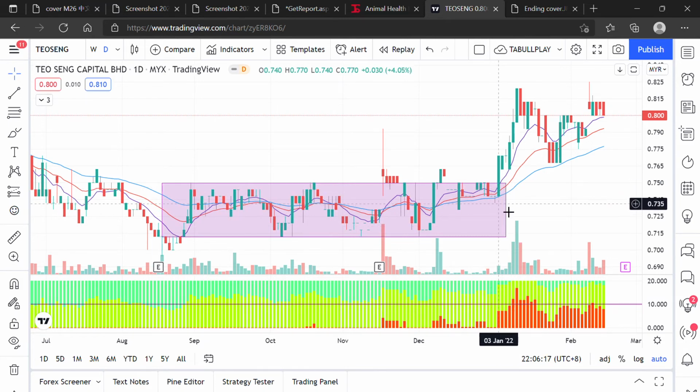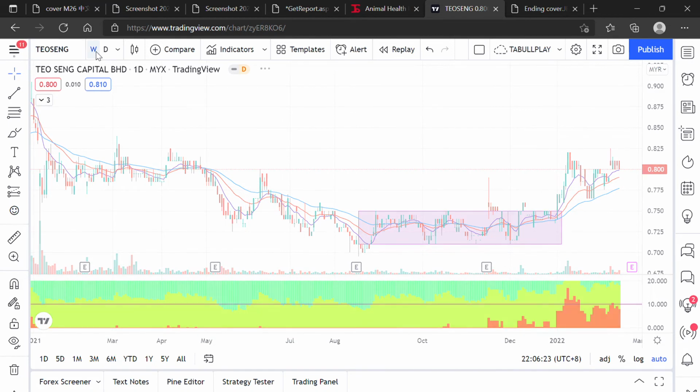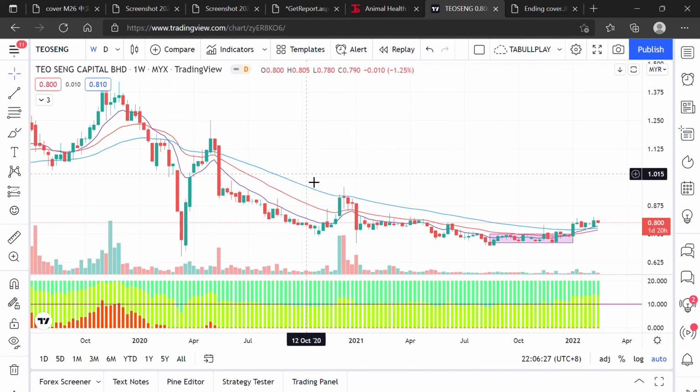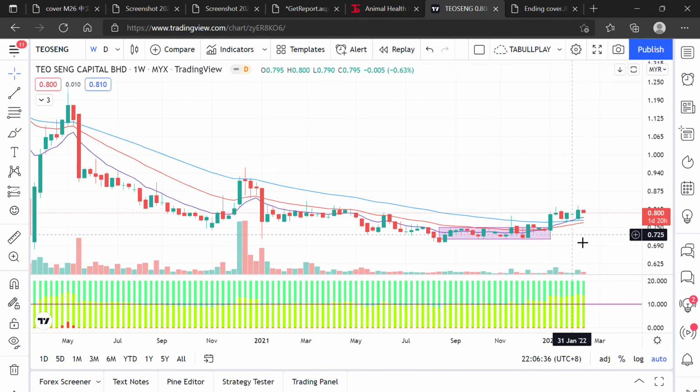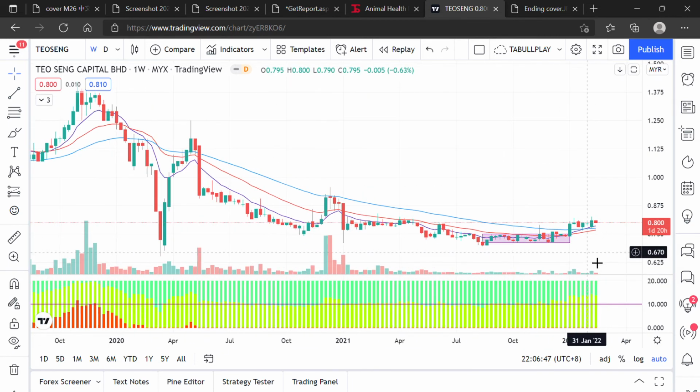Looking at the chart as I posted yesterday, what I've been saying is that for TEOSENG Capital, we need to look from the weekly chart. You can see from the weekly chart, in a longer time frame, the chart is actually on a long downtrend, and just in the beginning of this year, the price started to reverse, crossed the MA, and you can see the golden cross has taken place. So this is a signal of trend reversal from the downtrend to the beginning of an uptrend.